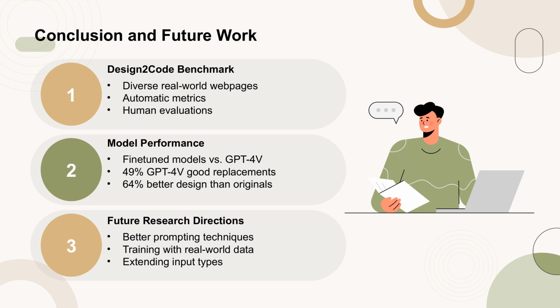The authors believe Design2Code can be a valuable benchmark for future research, suggesting areas such as improving prompting techniques for complex web pages, training LLMs with real-world web page data, and extending the benchmark to include different input types like Figma frames or sketch designs.